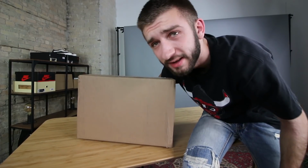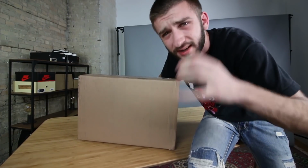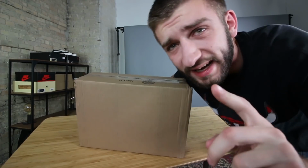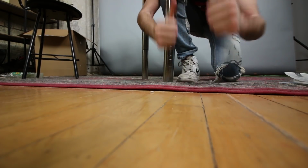We have a new, whoa! One of the table legs, the table legs are collapsible. Every time I try and sit on this table, it happens. One second. Okay, that's better.